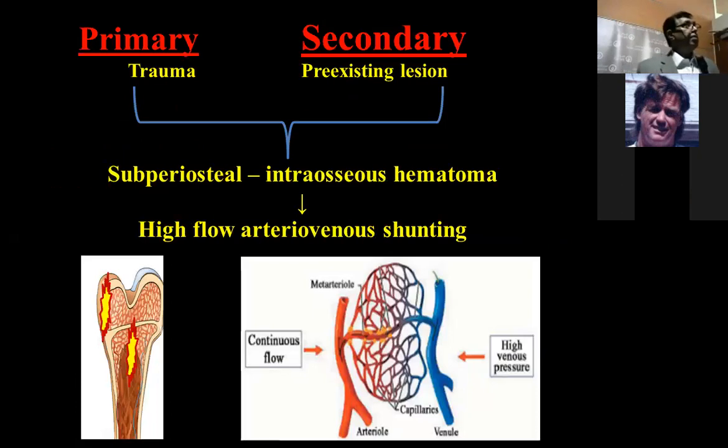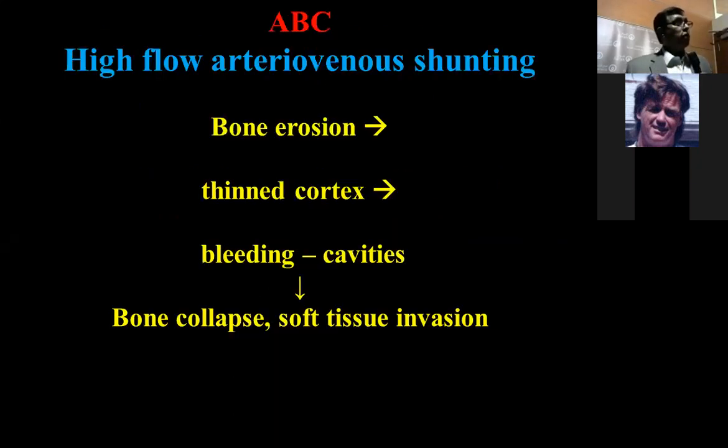So whether it is a primary trauma or a trauma on top of a pre-existing lesion, there is usually a history of supraosteal or intraosseous hematoma. Minor or major trauma causes this little hematoma, supraosteal or inside the bone, and then inside the bone a high flow arteriovenous shunting develops. Once that happens, the bone gets eroded, so there will be thin cortex, there will be bleeding, and there will be cavities full of blood. Then the bone collapses and the soft tissue invasion begins. So it's not an easy pathology.